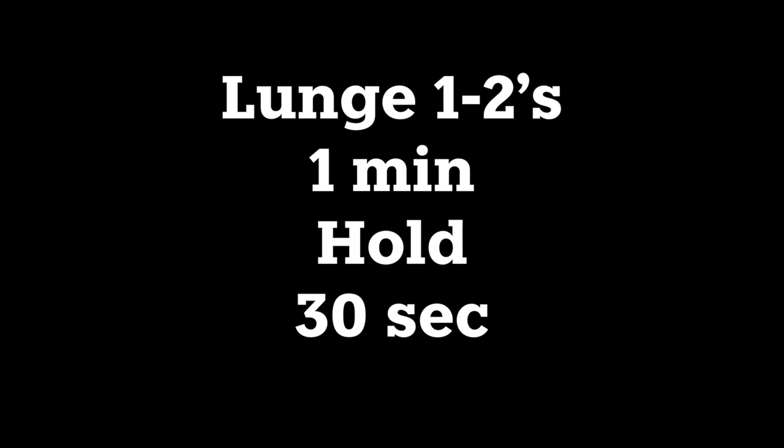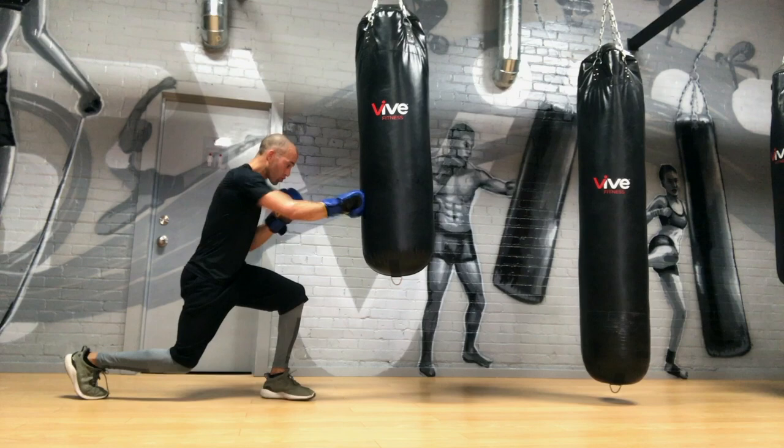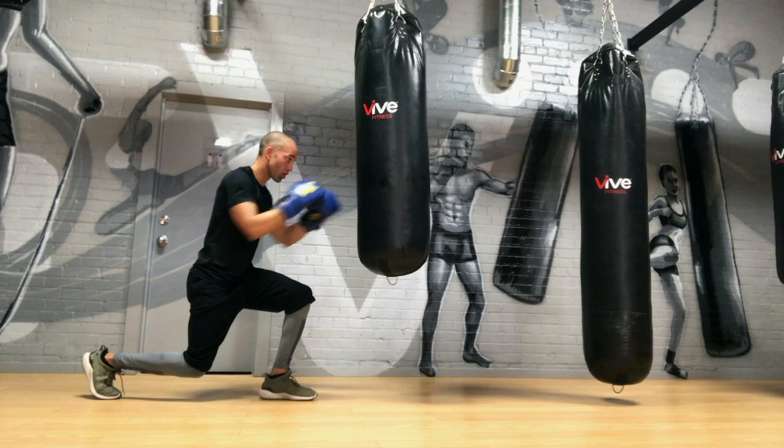Round number three. Lunges, 1-2s in this position. Hold one and throw a 1-2 in that lunge position. Let the hands rip. So many of you guys are talking about this lunge and how hard it is. Do not slow down with this. Stay with me. Keep going. 1-2s. Your back knee is just above the floor. Your chest is vertical. Do not slow down. Breathe.